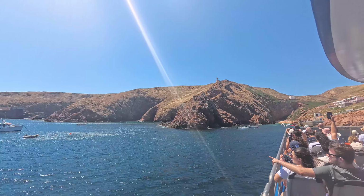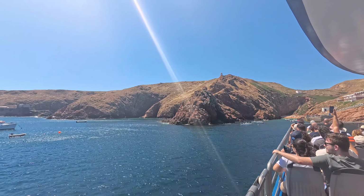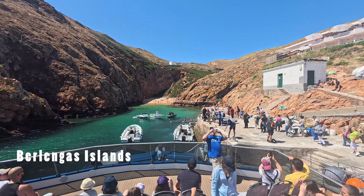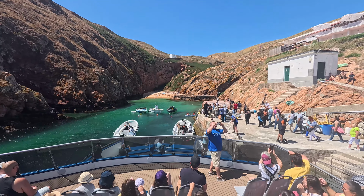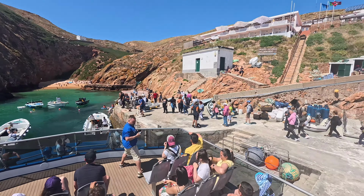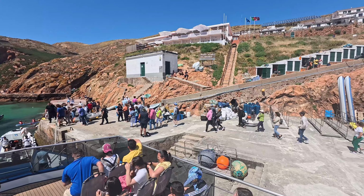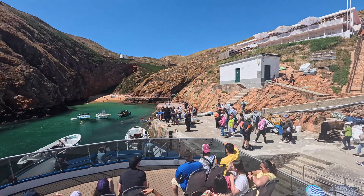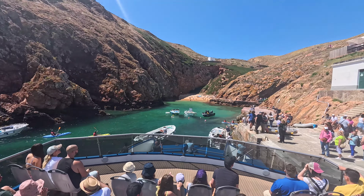The Berlengas Islands are a cluster of islands which is located 10 to 15 kilometers from the coast of Peniche. The largest one of these is Berlenga Grande, which is accompanied by several smaller islets and rocks. Known for their natural beauty and ecological significance, the Berlengas Islands have been designated as a UNESCO Biosphere Reserve.